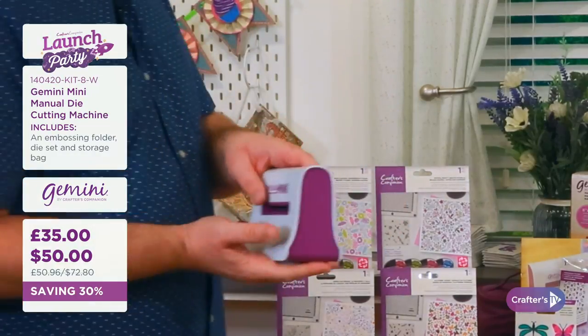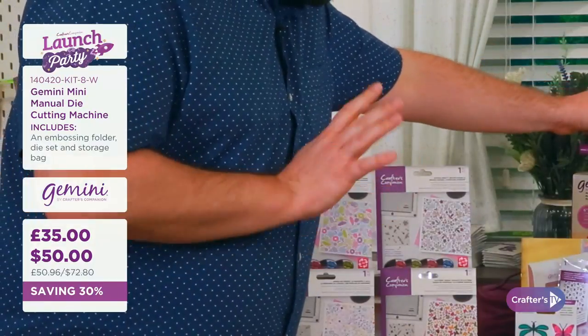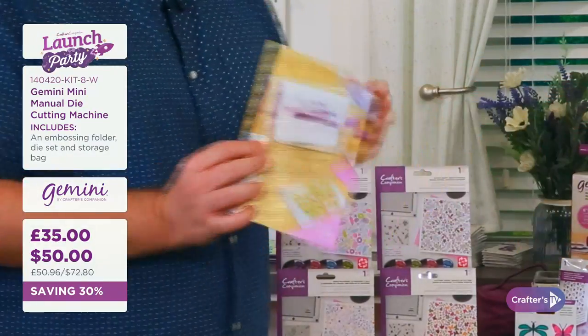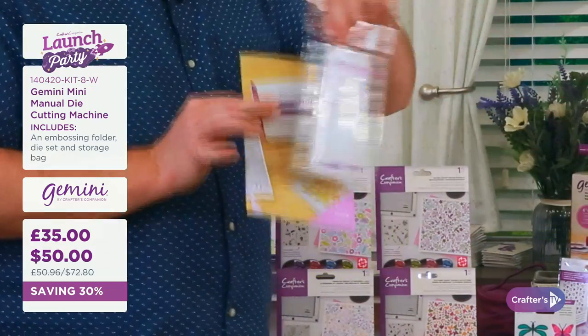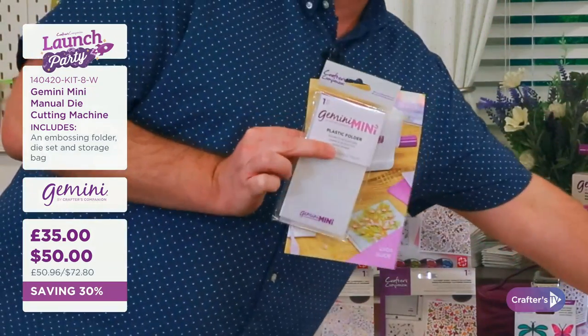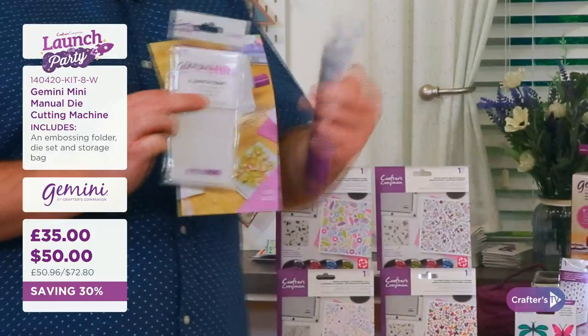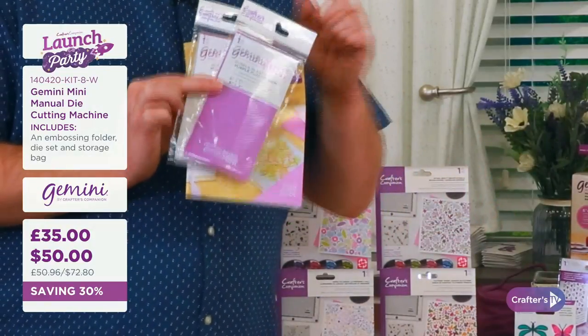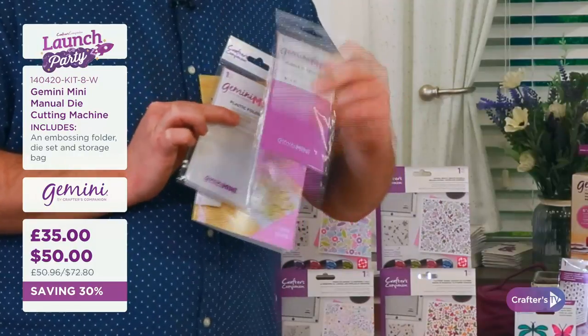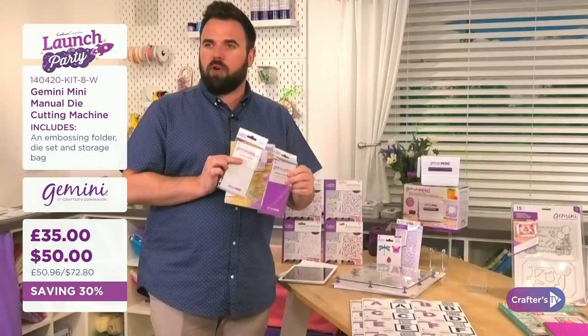So what you're going to get is the mini machine itself. You're going to get the manual, which guides you through exactly how you're going to use it. You're going to get the folder, which is where you're going to pop your dies inside. You're going to get your purple shim. The purple shim, Leann, what's that for? Because we don't use it an awful lot, do we, the purple shim?